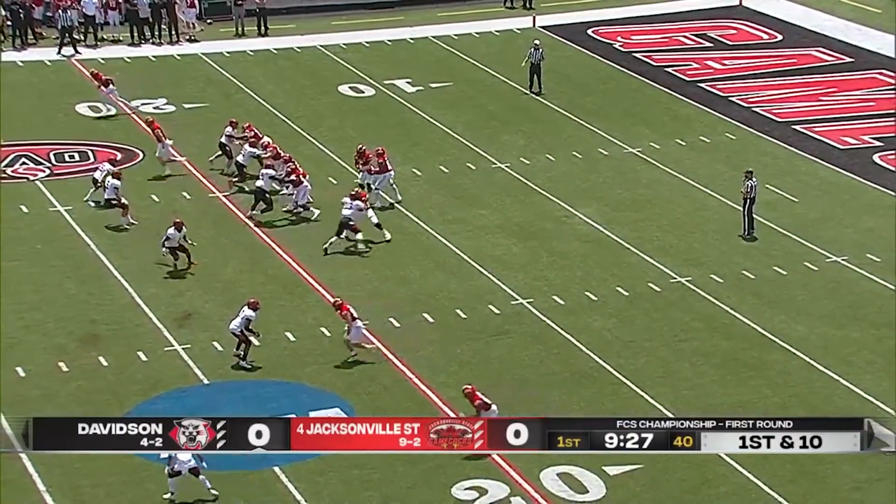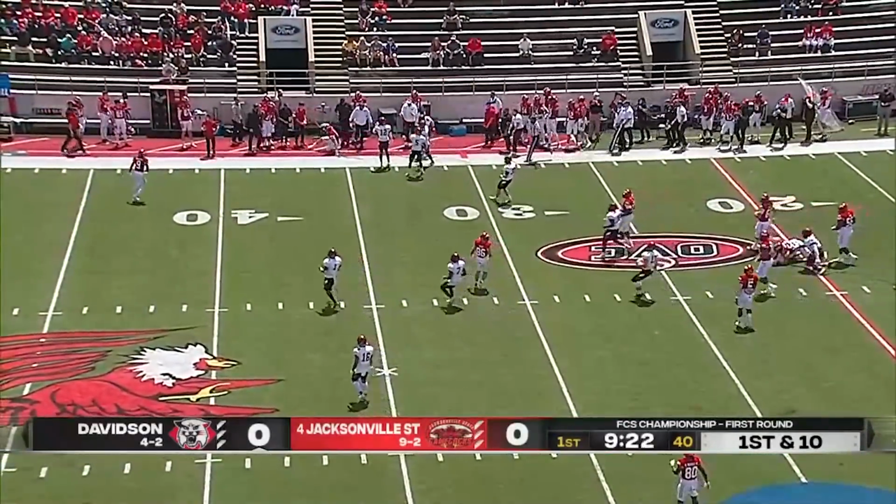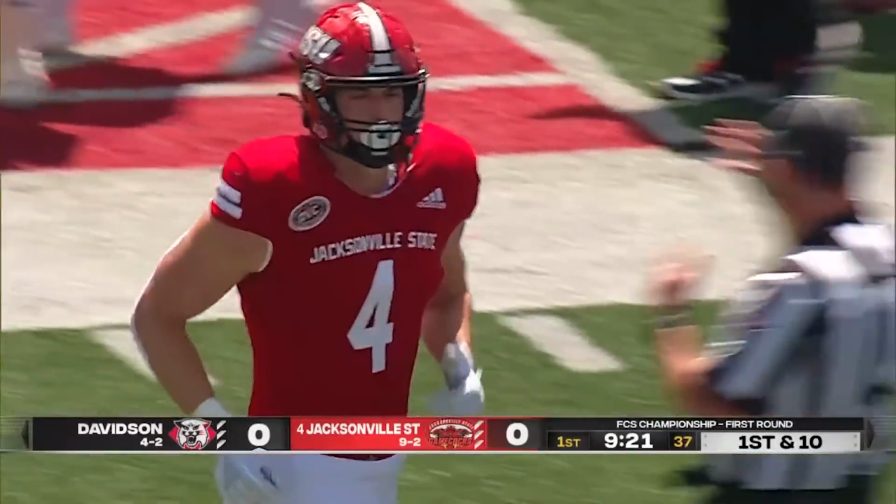In relief of Cooper. On first down, he'll laser one complete at the 25, and that'll be first down yardage. And here's a name to look out for, their 6'7" tight end, Trey Berry.